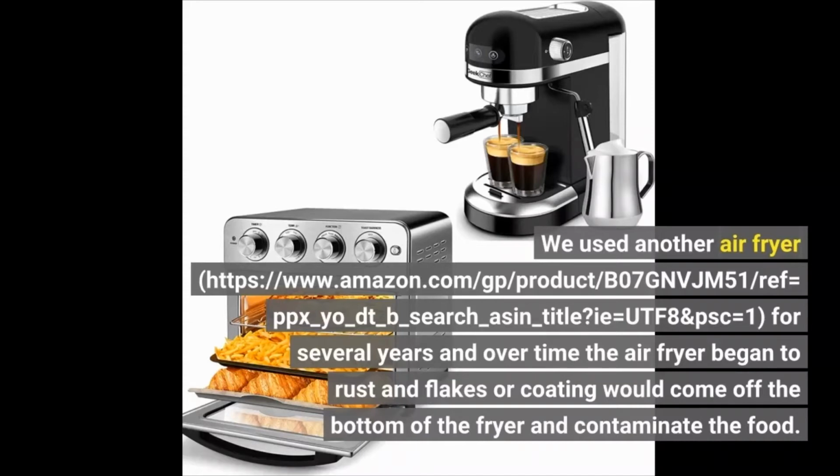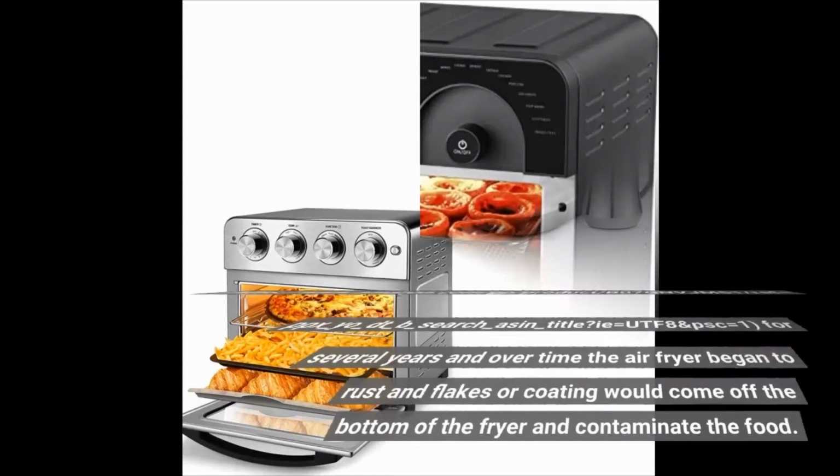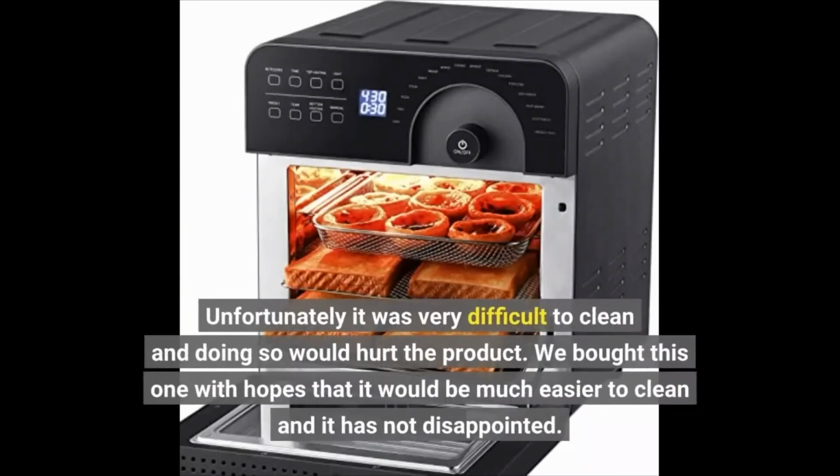For several years and over time the air fryer began to rust and flakes or coating would come off the bottom of the fryer and contaminate the food. Unfortunately, it was very difficult to clean and doing so would hurt the product. We bought this one with hopes that it would be much easier to clean and it has not disappointed.